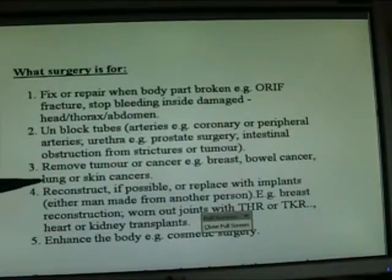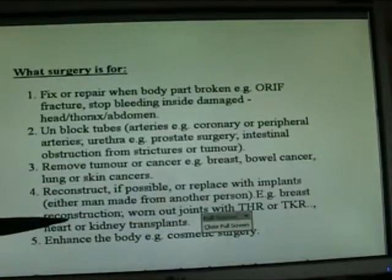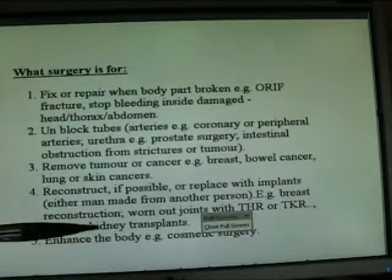Next thing, we try to reconstruct if possible, or replace with implants. The body's pretty much like a car. When it breaks down, fix it up. Don't tinker around with it. And often you replace parts to get it going quickly. So these replaced parts can be either man-made or from another person, a transplant. See, breast reconstruction, rebuild it. Worn out joints, put in an implant, something synthetic, hip replacement, knee replacement, or from another person, heart or kidney transplant, for a few examples.